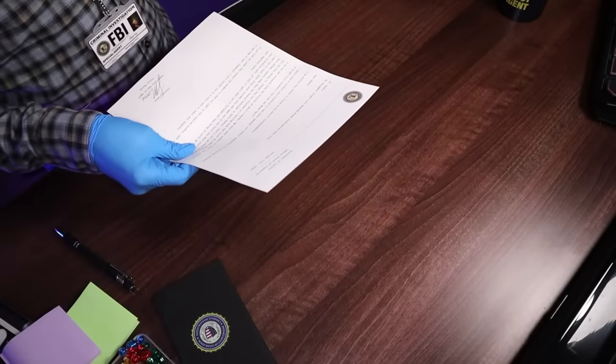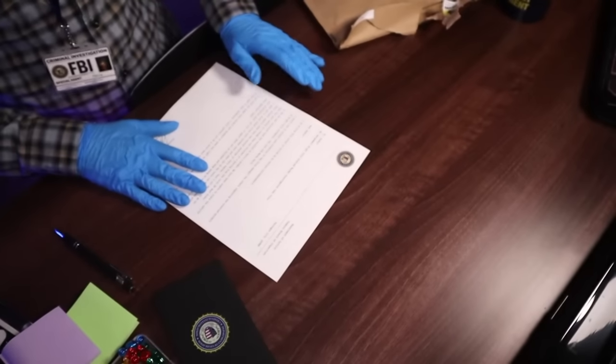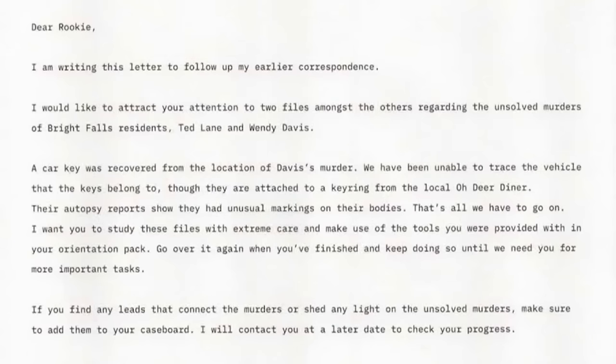Let's read the letter. It's from our friends, Supervisory Special Agent Stacy Marrow again. I'm writing this letter to follow up my earlier correspondence. I would like to attract your attention to two files amongst the others regarding the unsolved murders of Bright Falls residents Ted Lane and Wendy Davis. A car key was recovered from the location of Davis's murder. We've been unable to trace the vehicle that the keys belong to, though they are attached to a keyring from the local O'Dea diner. Their autopsy reports show that they had unusual markings on their bodies. That's all we have to go on.